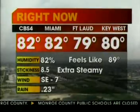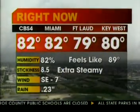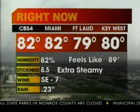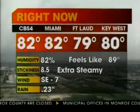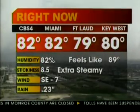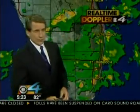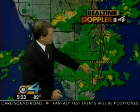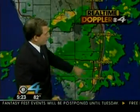Okay, here we go outside right now. We're in the 80-degree range. The main thing you feel is the steamy tropical air, 8.5 on the stickiness scale, extra steamy. Just under 1/4 inch of rain in our rain gauge here, some spots more, some spots less around town. Good tropical downpours. Here you see on real-time Doppler 4, much of the metropolitan area covered. Heavy ones near downtown, up in North Dade, more up in Palm Beach County.